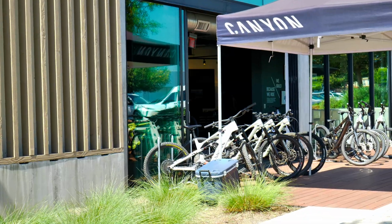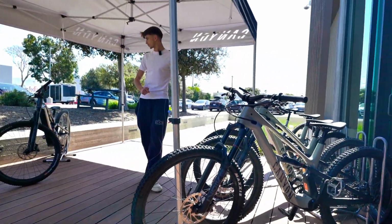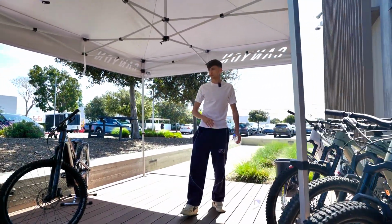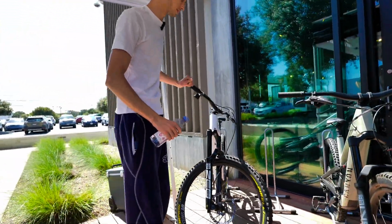Bike section, we've got some of the demo fleets out here. We've got a mixture of electric and non-electric bikes. We've also got some of the gravel demo fleet that you can try, as well as a dirt jumper at the back there, which we're going to get onto. But this is the similar bike that you've seen inside.